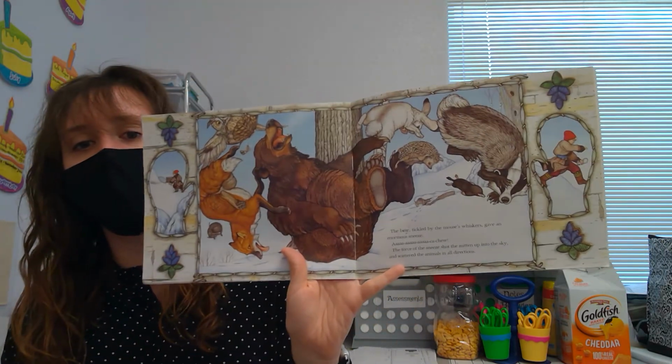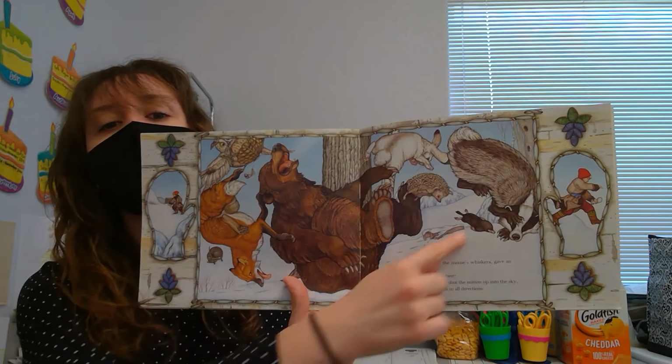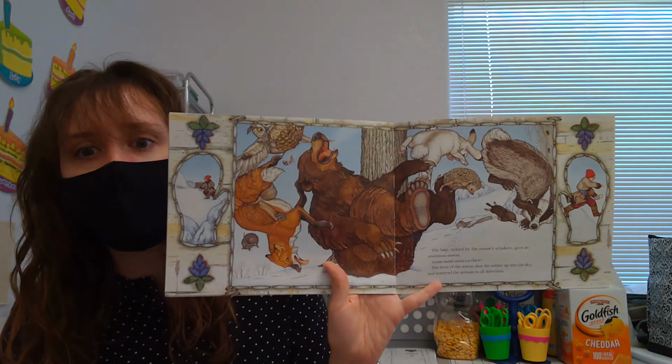Oh no. Can you believe all these animals were inside of a mitten? Holy moly.